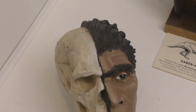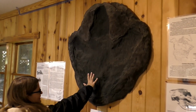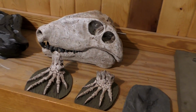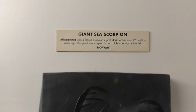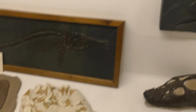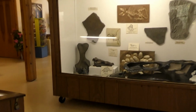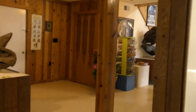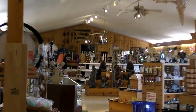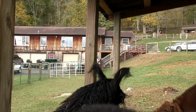Neanderthal skull. Look at Gypsy Lynn here. She's so little. She's more like this. Giant sea scorpions. Shark teeth. Very nice little exhibit here. This is the gift shop at the Lost World Caverns, as you can tell. All kinds of knickknacks.